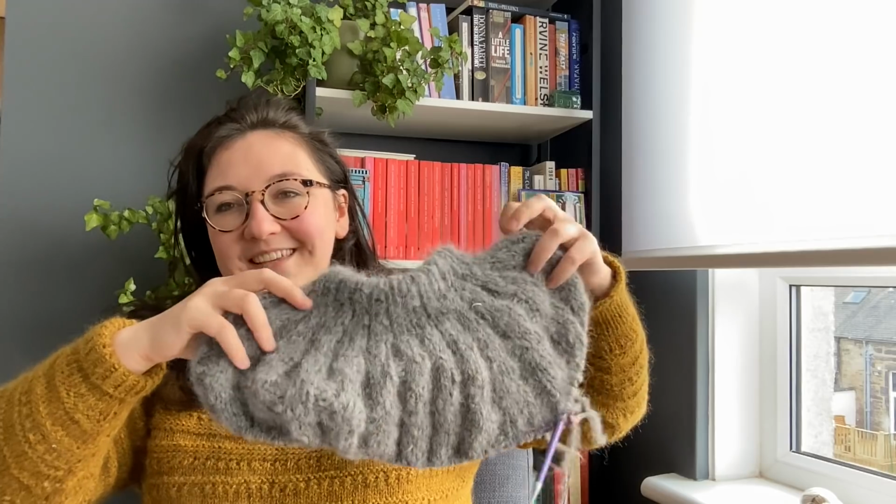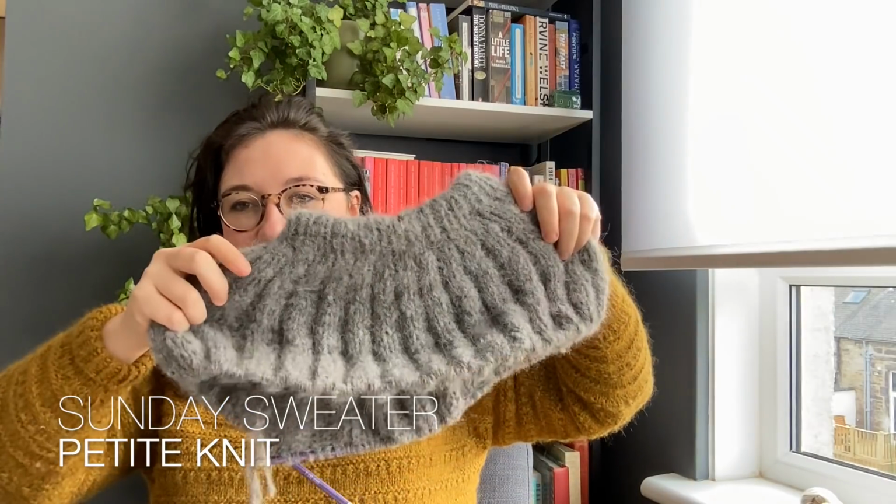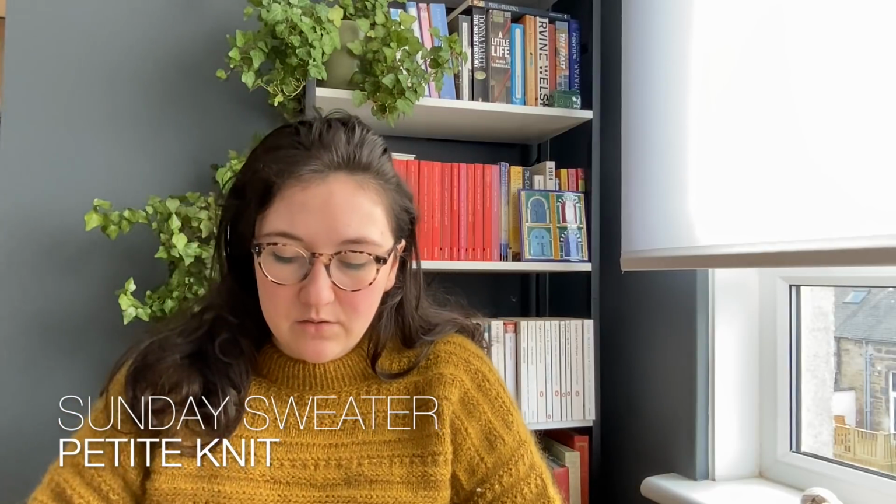Okay, let me show the project first. So this is the project. It looks so funny. This is the Sunday sweater by Petite Knit. Oh, this is what I wanted the cord for. It's a top-down pattern, and it's done with a knit purl design, where the knits and purls radiate out and get bigger, so it's not just ribbing, it kind of grows.